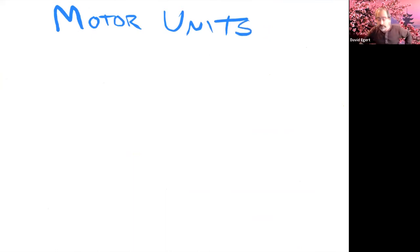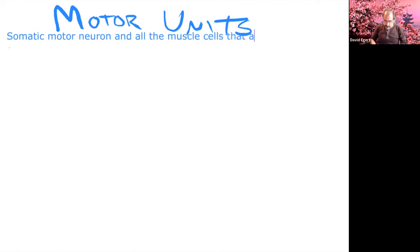So a motor unit is basically, actually it's going to be faster, I'm going to use my typer tool. A motor unit is going to be a somatic motor neuron and all the muscle cells that are innervated by that motor neuron.